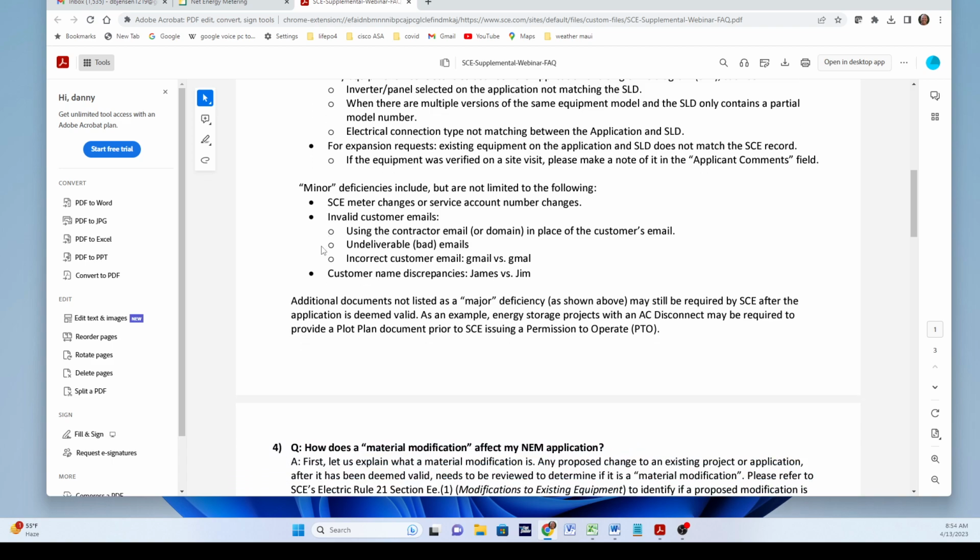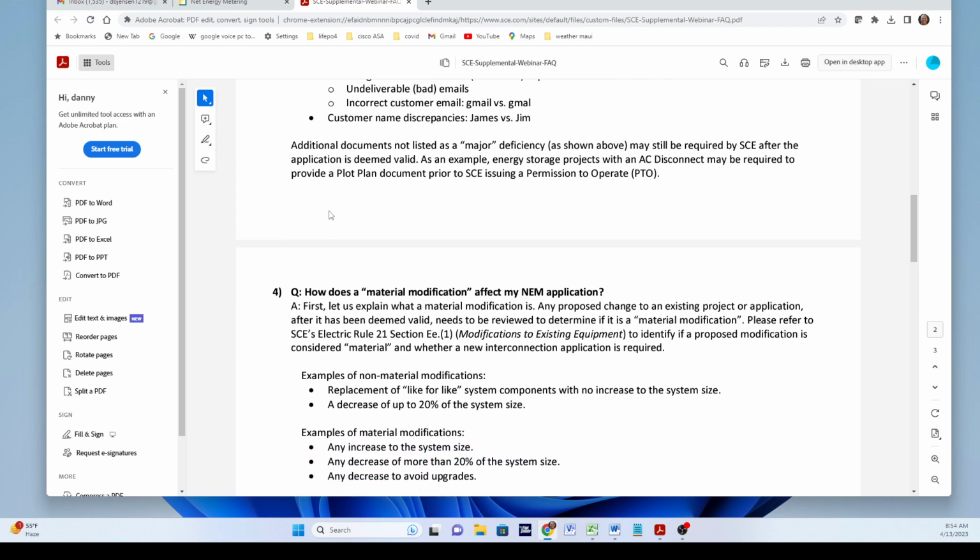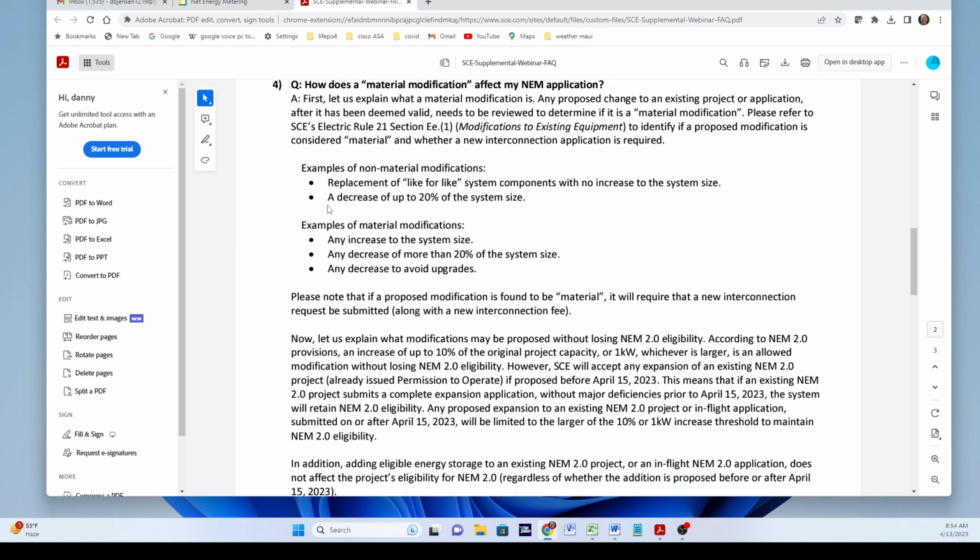Okay, so minor deficiencies. Wow, a lot is major, isn't it? So for minor deficiencies: meter changes of service, contractor email. We don't have any of that. Bad, undeliverable emails. Minor name, James instead of Jim. Oh wow. Wow, everything's major.